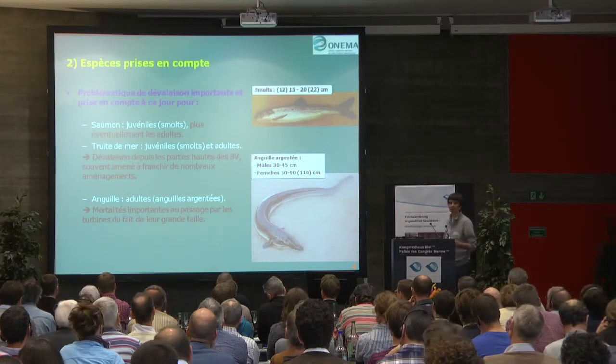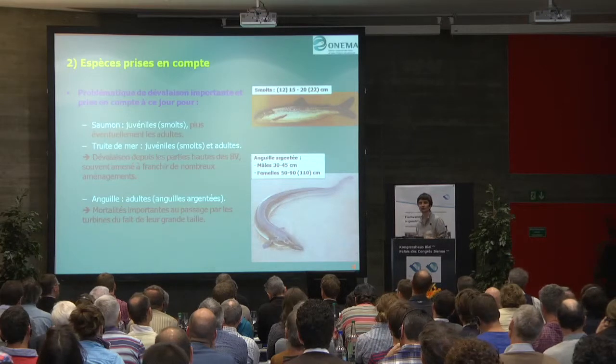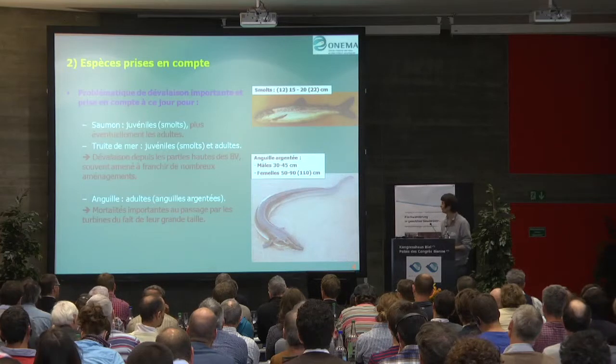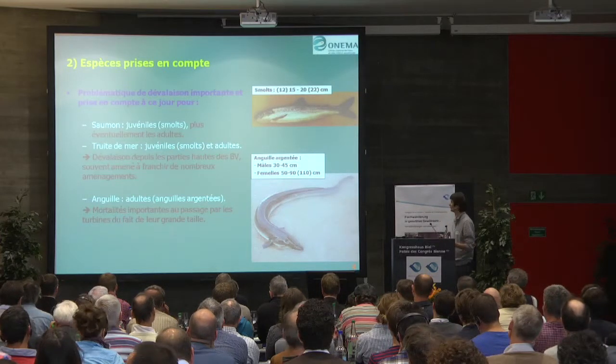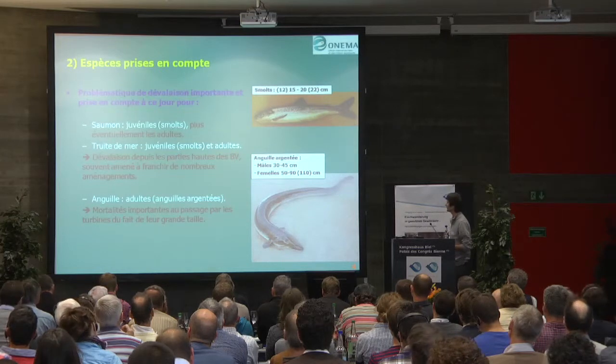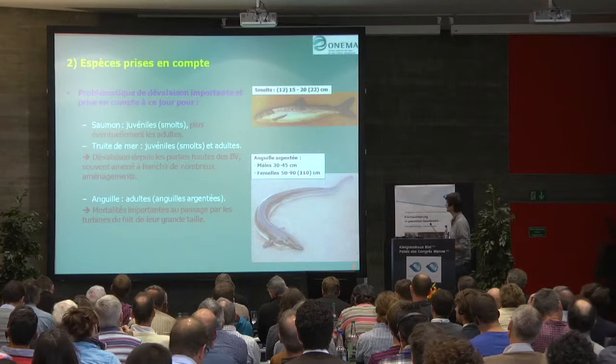So we mainly focus on these species because they swim close to the water surface and have to overcome many hydroelectric power station barriers. The actual mortality rate is not so high, but because of the high number of structures they have to pass, it is increased.